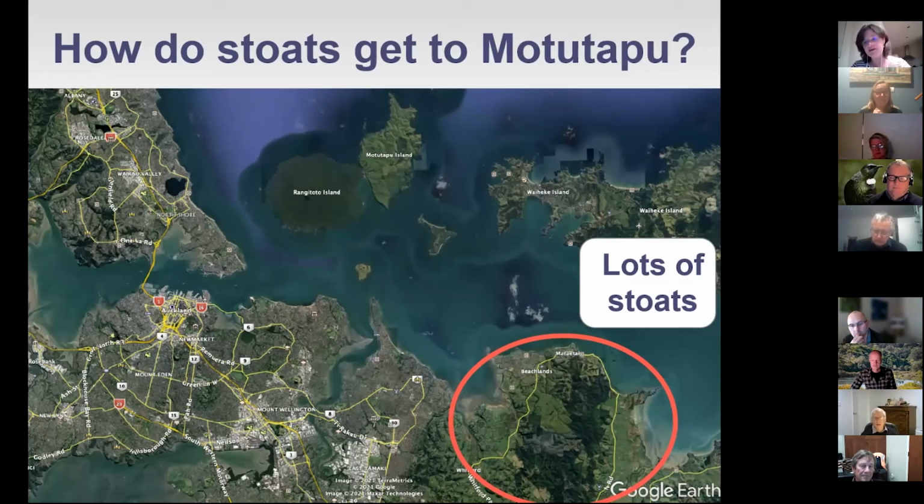Each individual stoat will range over a huge area. And that means that every so often they will come to us. They will turn up in our patch. They're very hard to find in tracking tunnels or traps. It's really hard to know when you have a stoat that's roaming around in the Ōrākei local board. So probably they are right at the moment, but we don't have any particular sightings or monitoring results that have picked them up for a while.